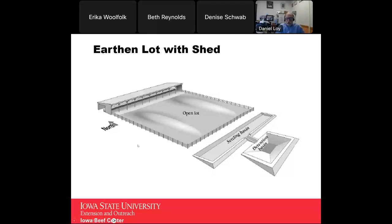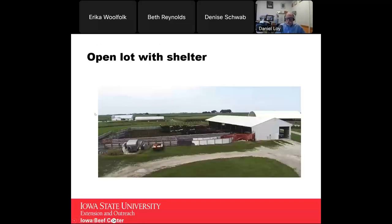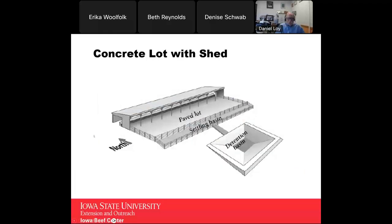So this is the earthen lot with a shed. This is very popular, especially down there in Erica's area in Southwest Iowa. We see a lot of these. In fact, South Dakota State did a facility comparison over several years, and their system that was like this, they affectionately called the Iowa system. So earthen lot, open lot with a shelter. And this is just an example of an open lot with a shelter. This happens to be our Armstrong Research facility down there in Lewis, Iowa.